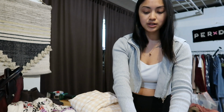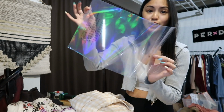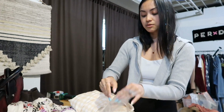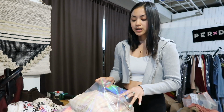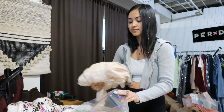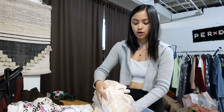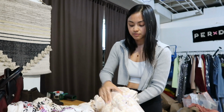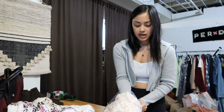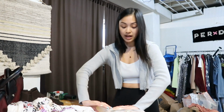But I'm gonna put it in one of these bags. I'm sure I've shown these before, but I'm obsessed with these holographic mailers. You can get these on Amazon. I will link them down below. I love these. This is how I store my inventory, but these items I didn't have stored. They were either in my store or I had just picked them up, so I hadn't gotten to inventorying them yet. So I'm gonna put them in here first, shove it in here, and then I will put it in a regular Tyvek flat rate mailer.